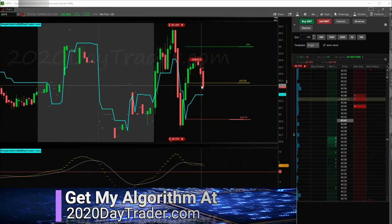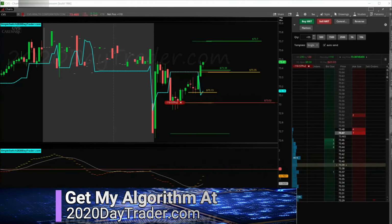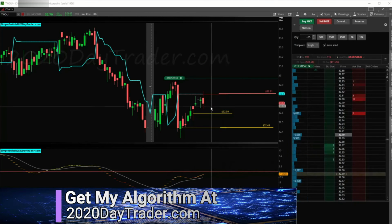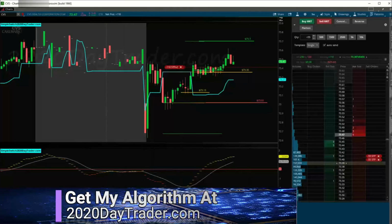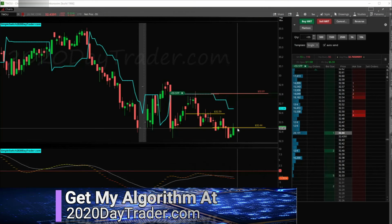Back to CVS. So TWOU and CVS are the only trades we have open right now. TWOU is coming down, slowly starting to work its way back down here. All right, let's go look at that other trade that we're in real quick, TWOU. So right here, we bounced back off this support level, and now we're on our way back up.